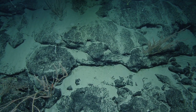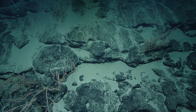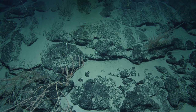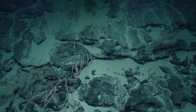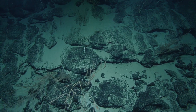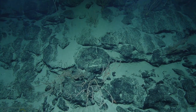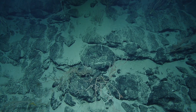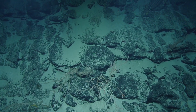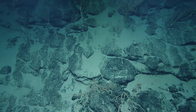A viewer online is... So DBL, I think we're up about 5 meters there. A viewer online is saying that an anteater eating ants in a colony is analogous to a starfish eating the coral polyps. Yeah, that's probably the best analogy we've come up with or heard so far.